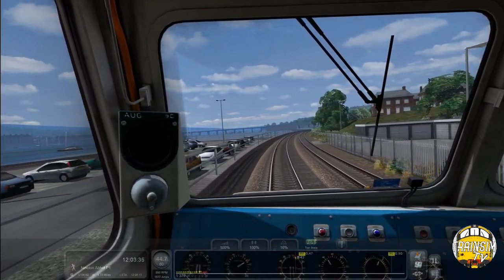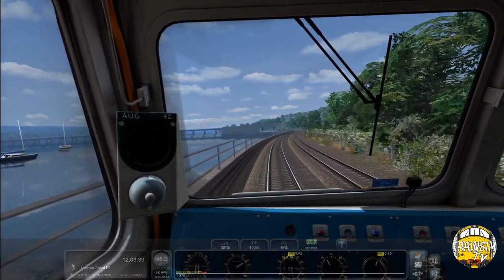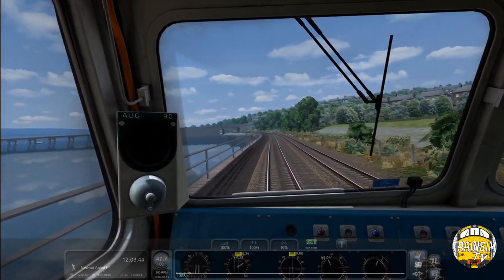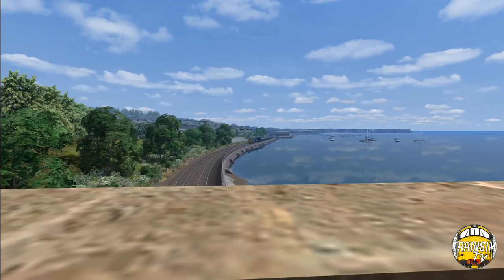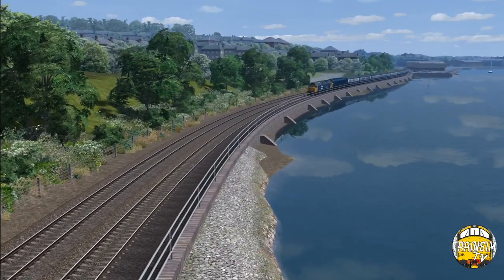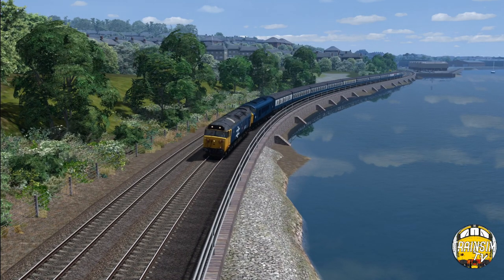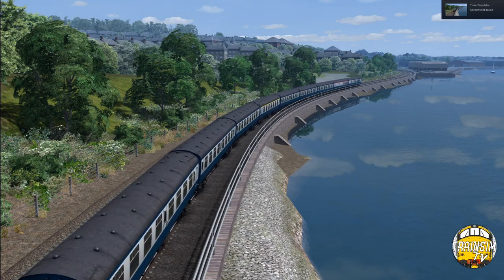So where we turn off to Newton Abbot on the left, the branch that goes to Heathfield, that branch used to have some clay workings up there. And the actual quarries and stuff are still open. And indeed in some of those you can actually still see where the track is under the concrete and whatever.